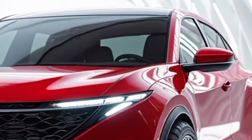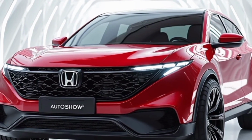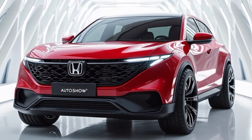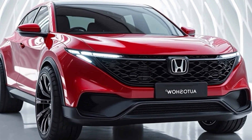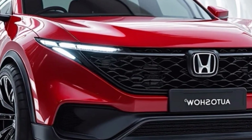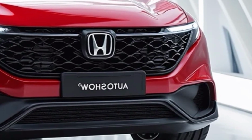Now step inside, and the transformation continues. The interior of the 2026 Honda Zero SUV is all about space, light, and calmness. Honda wanted to design a cabin that felt more like a lounge than a cockpit, and they've definitely leaned into that vision. There's an ultra-thin dashboard with a floating widescreen display that spans most of the front, and a yoke-style steering controller replaces the traditional wheel in some trims. Even the seats are slim, designed not just for comfort but for maximizing space. Thanks to the EV platform and flat floor, legroom and headroom are generous, and rear seat passengers get a nearly panoramic view thanks to the low beltline and full glass roof.